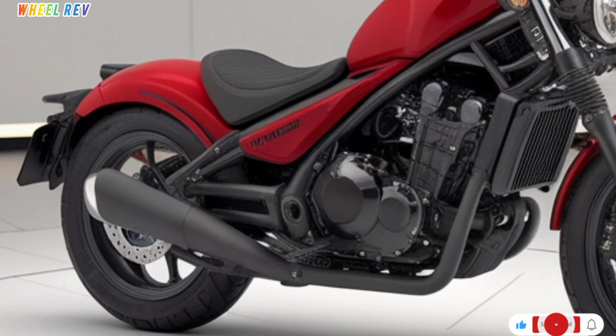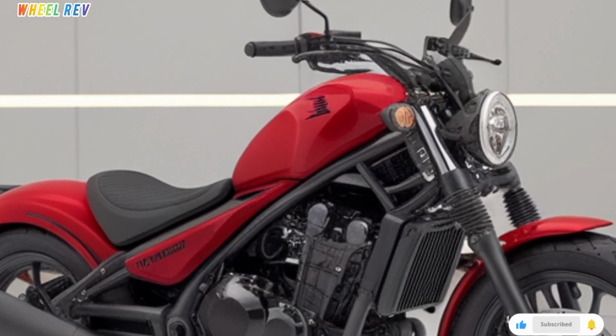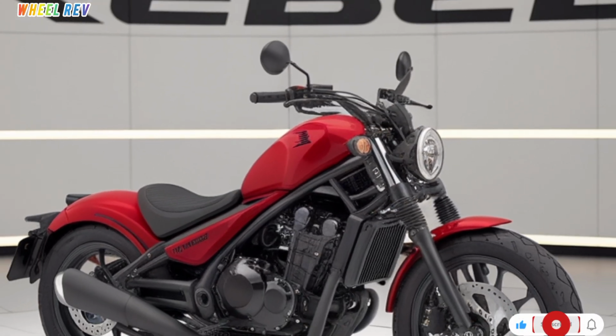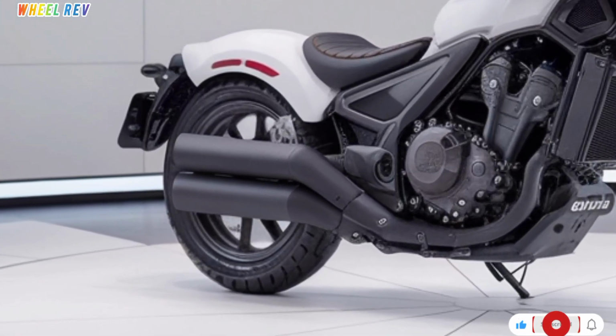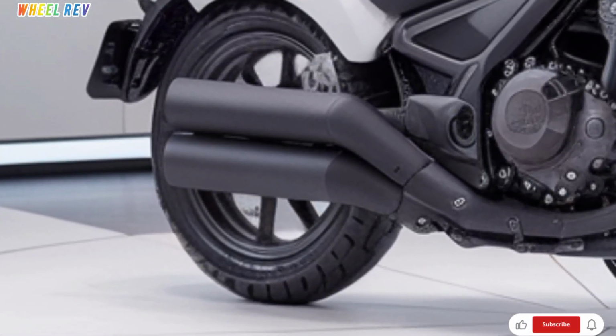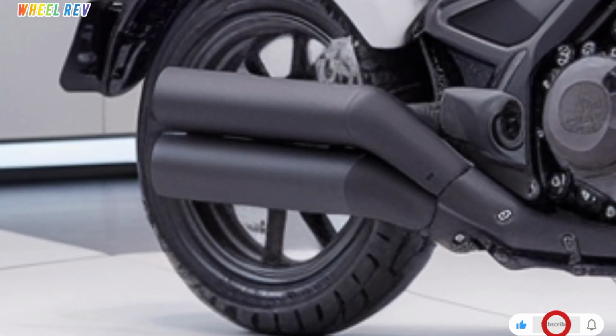This isn't a bike that shouts for attention. Instead, it wins people over with a cool, confident presence, a balanced ride, and a platform that welcomes both new riders and veterans who want something simple, functional, and fun.